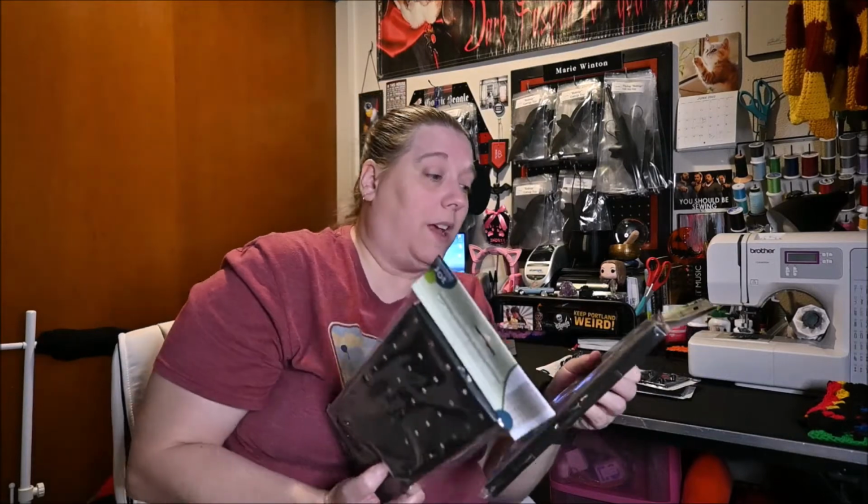My thought process for these is to use them for crafts. Maybe when I do granny squares, I can use it as like a blocker, to hang the square on until I have enough squares. I don't know. I'll probably end up using it to hang more stuff for my Etsy shop or for vending, or who knows.